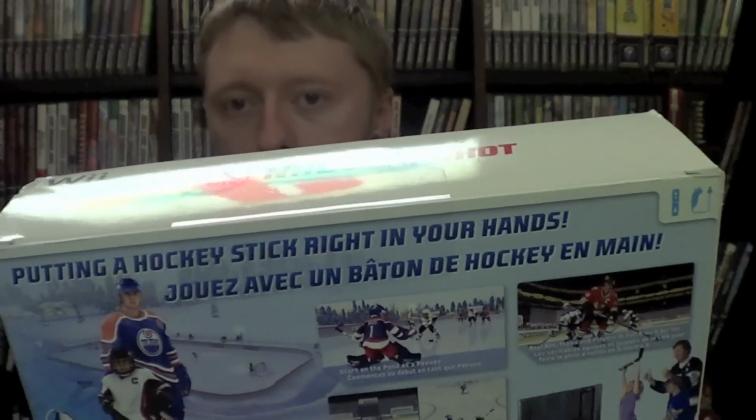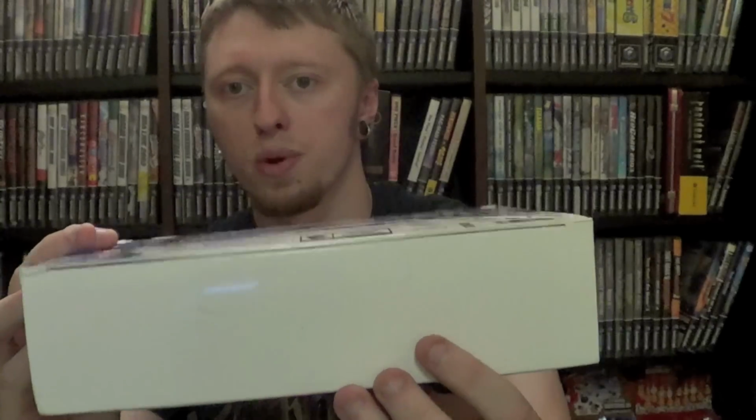I don't know if you can see them on camera, but that one's not cut, and neither is the one on the bottom. So this is still factory sealed, brand new as well. So for $9, I thought that was pretty cool. And because they're doing the buy two get one free deal, the NFL training camp one was actually free because I purchased another game with those, which I'll show you here in a minute.